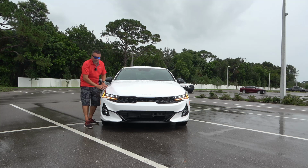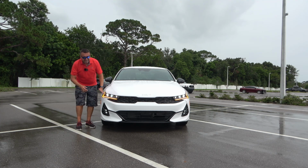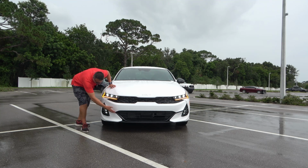Now this incorporates this pretty cool amber looking daytime running lights slash turn signals. Looks like a thunderbolt, right? Pretty cool. Fully LED lights in the front, and this particular one right here also has some fog lights at the bottom. LED fog lights nicely incorporated in this trim piece right here.